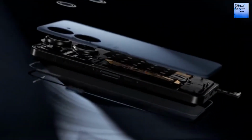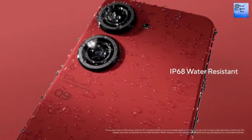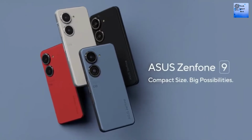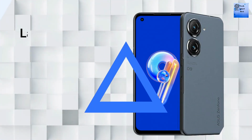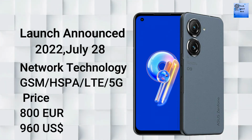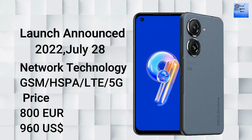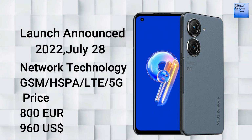Fast charging 30W, USB Power Delivery 3.0 and reverse charging. 5G technology is available on this smartphone. The SIM of this smartphone is dual SIM, Nano-SIM, dual standby. IP68 dust and water resistance, up to 1.5 meters for 30 minutes. The launch date was announced 28 July 2022. Different prices are available for this smartphone.